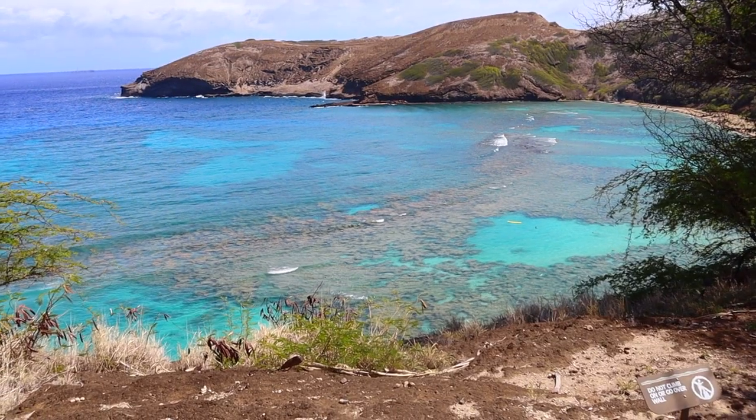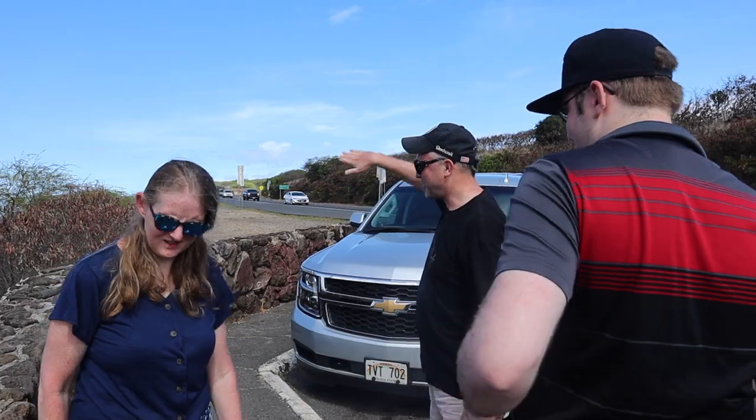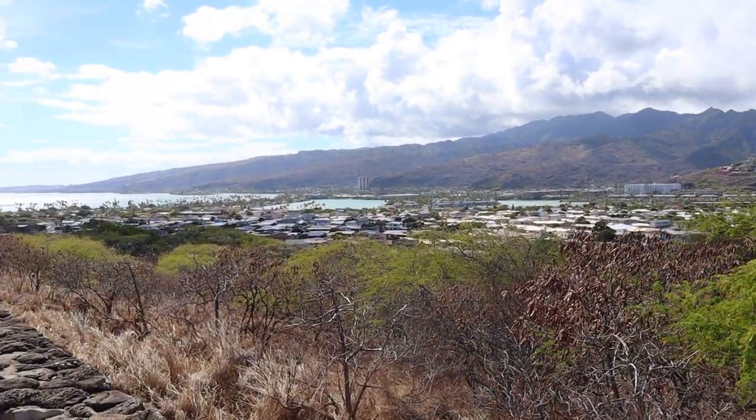After an amazing final round of snorkeling, it was getting close to 4 p.m. and closing time for the park. So we packed up our supplies and started making our way home, but not before stopping at some more scenic lookouts along the way.